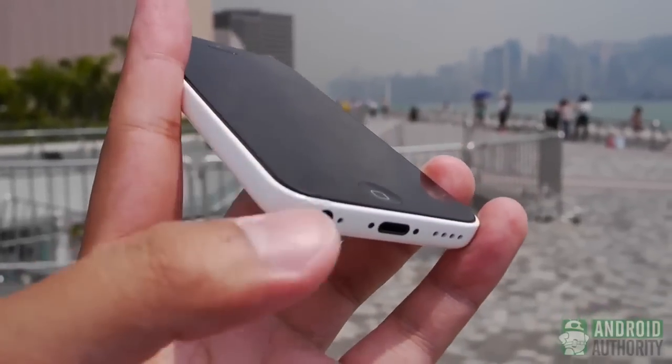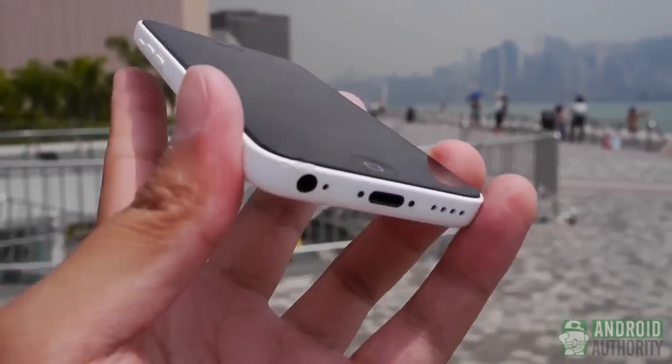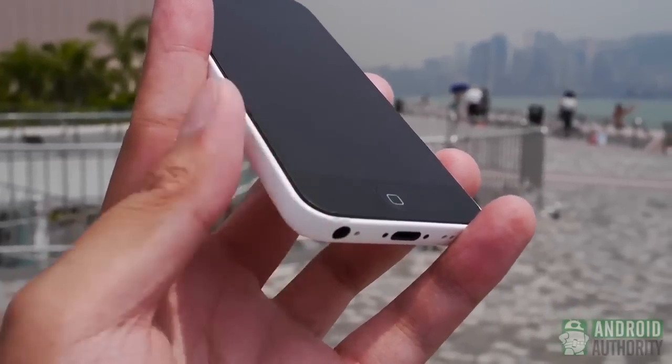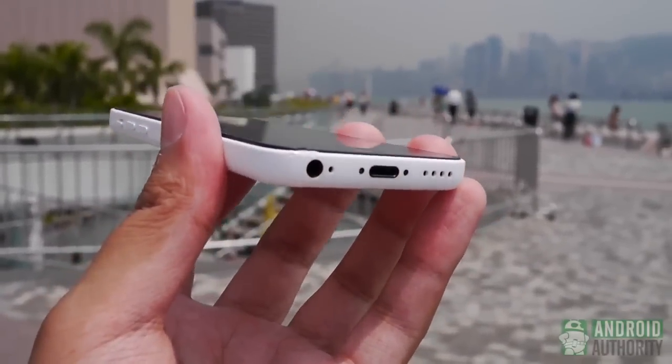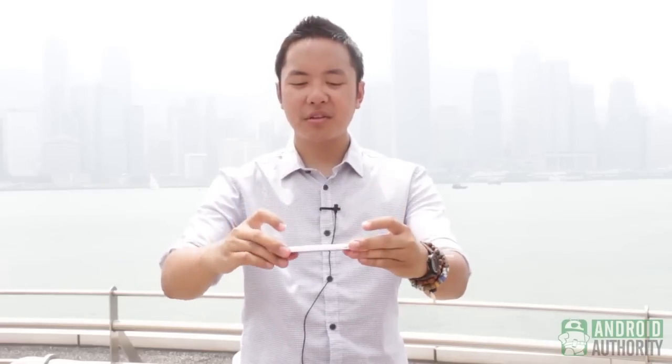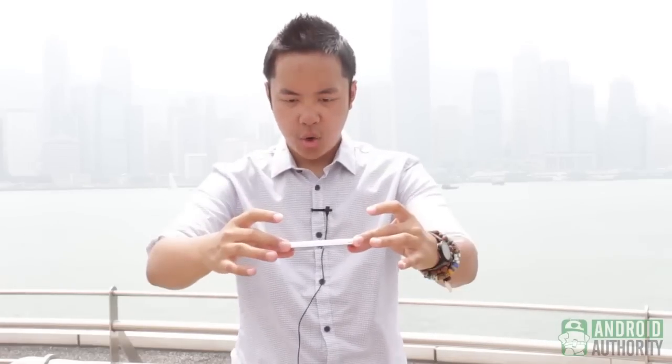Well, on the side test, what we have here is a corner hit. You can see the scuffs right there. It almost gets over to the screen, but other than that, that's pretty much the only damage we see on the iPhone 5C thus far. All right, well, the iPhone 5C seems to be holding up so far, but we're going to go ahead and give it our face first test. This is where things could definitely go wrong. So we'll see how the iPhone 5C holds up. So here it comes.